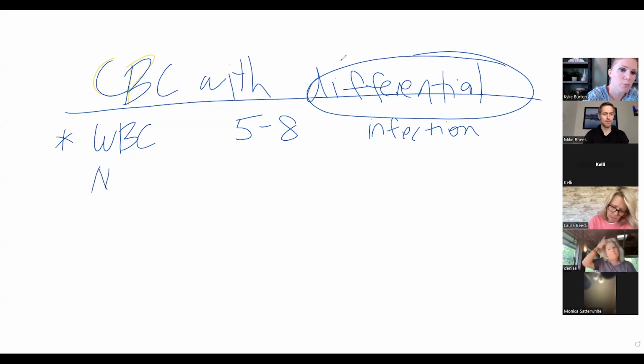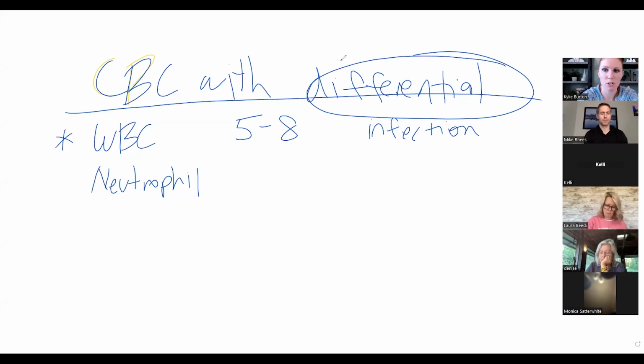The marker we really want to pay attention to, we're going to skip all the red blood cell counts, the platelets, all those things. Skip all those. We're going to focus on these white blood cells because the neutrophil and the next 4 markers are a type of white blood cell, which is going to tell us what type of infection our patient is dealing with. That neutrophil count, the magic number is 60%.